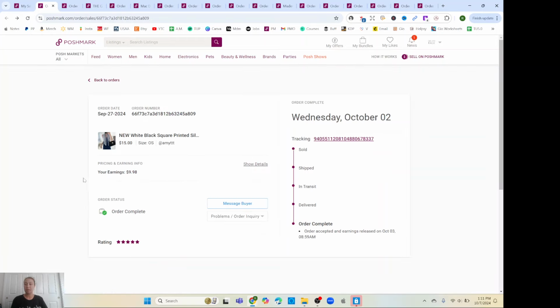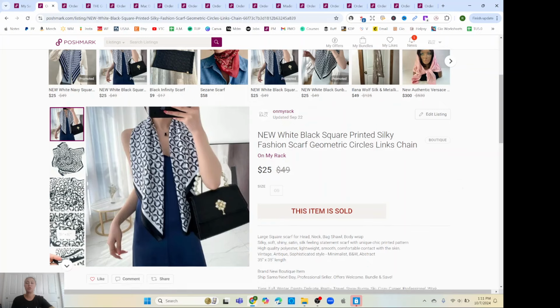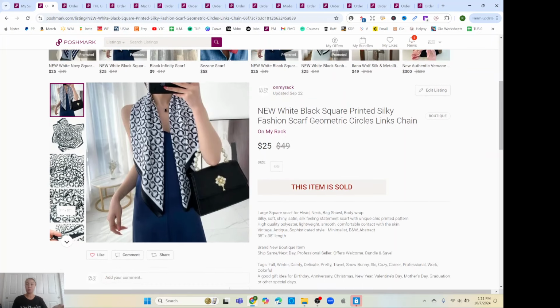Here are one of my scarves. So I sell boutique scarves. This one sold for $15. I have them up for $25. I do multiple quantity. So I have many styles of scarves. I do multiple quantity of each scarf. They're brand new and they're part of my boutique.